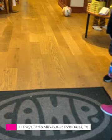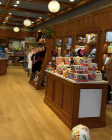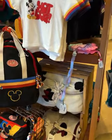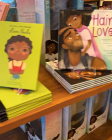All right, let's head inside. Looks like when you first enter, there's a nice gift shop. This is cool. Very, very cool. Love it for all of my Disney fans. A lot of fun things inside. Let's check some things out. Awesome. How nice.